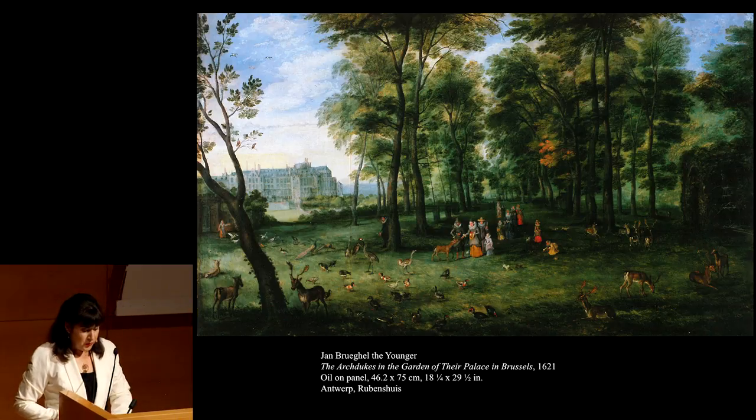The Brussels menagerie also included several types of deer, which roamed a large park around the palace. Here, the Koudenberg Palace is visible in the background at the left, and the archdukes are surrounded by deer and fowl. The Archduchess Isabel even feeds a docile doe by hand.